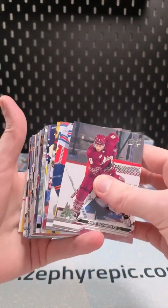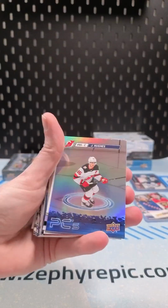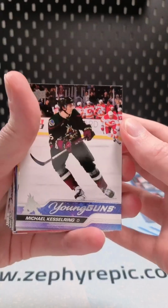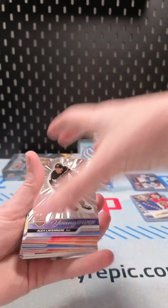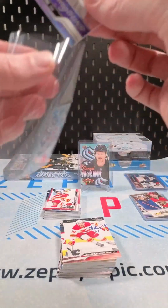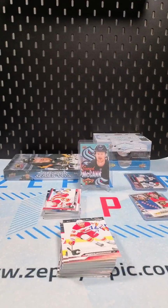Ooh, Outburst Young Gun. There's a chance. There's not a chance. Luke Hughes. Michael Kesselring for the Yotes. There's a way to figure it out. And hey, LaFerriere. I like LaFerriere. Because when they did EPAC stuff with certain years, one year they listed pop count 1 of 1s as a stated odds of pulling them, and so you could kind of reverse engineer it and get it close.